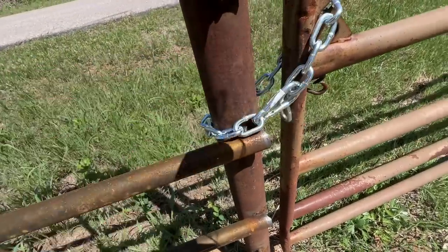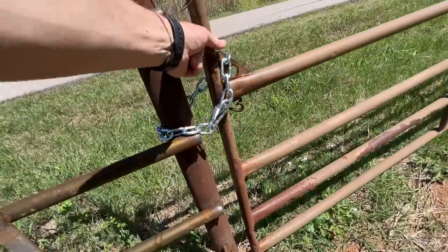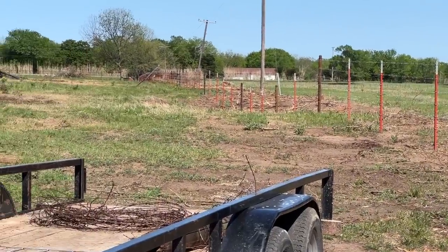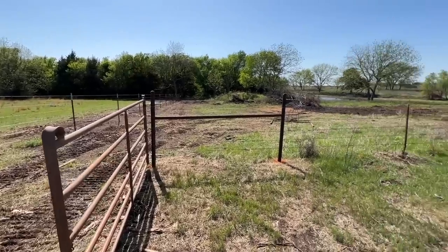Brand new clip, take off. It's good to go. Can be even a little bit tighter too. Still got some wire wrapped around it. Just making my rounds, checking out these washouts. I got those three done, so I think we are good there.